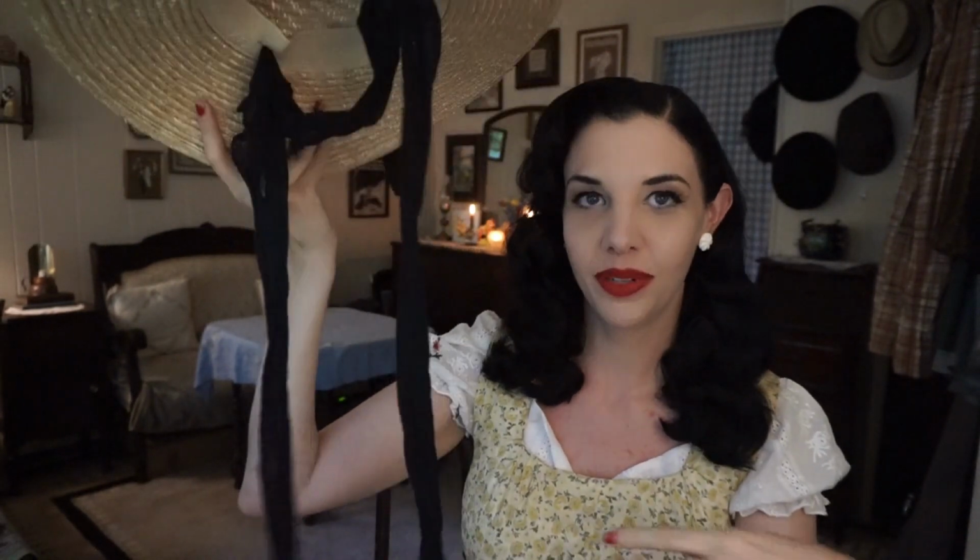So my first summer essential would obviously be a big straw hat, and this year I added some ties on it to just keep it on my head, and I just feel like it makes it that much more vintage looking. So this one is from Unique Vintage several summers ago, and I've worn it so much you probably all are sick of it.